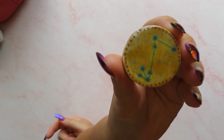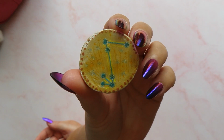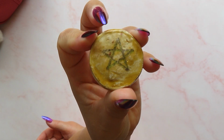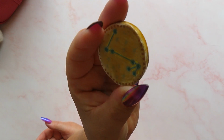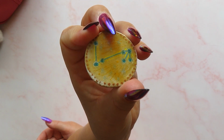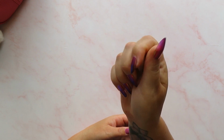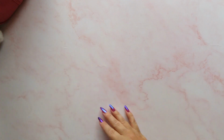What is this? And then this. That looks like Wiccan to me. I'm not averse to a bit of spirituality, but anyway, somebody gave it to me and told me that it would be good luck, so I have kept it. And then I always have in my bag a little piece of rose quartz, just because it's the stone of love, isn't it? And I love love. So that is everything that is in my bag.